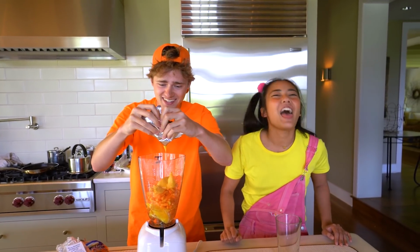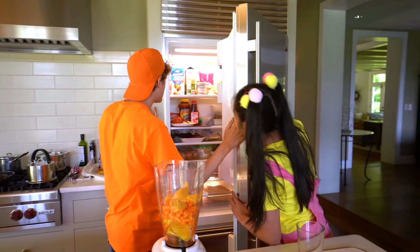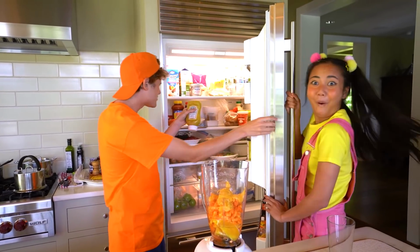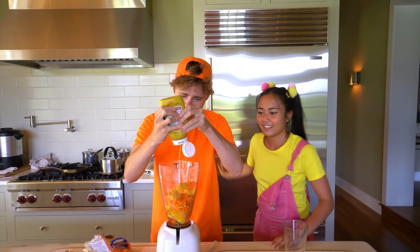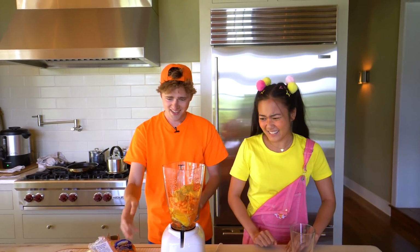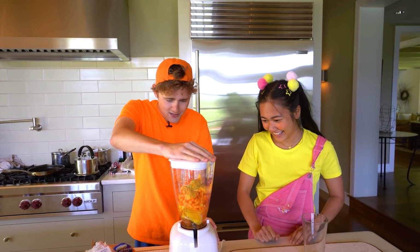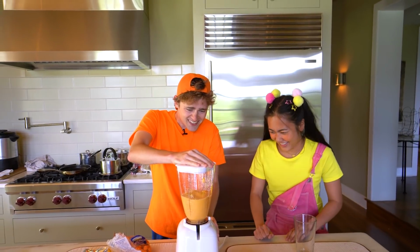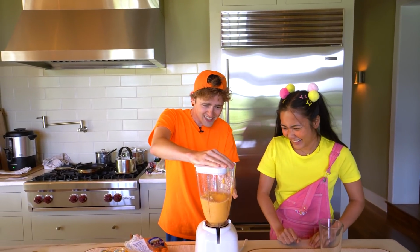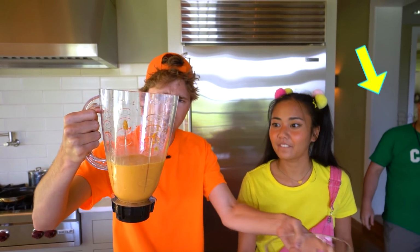Yum. This is gonna be the cheesiest smoothie ever. Let's see what else we got in the fridge. Mustard's kind of orange, right? Close enough, I'd say. Little mustard on it. This smells good already. Let's blend it up. Okay. And all right, let's pour it out. Got the cup ready?